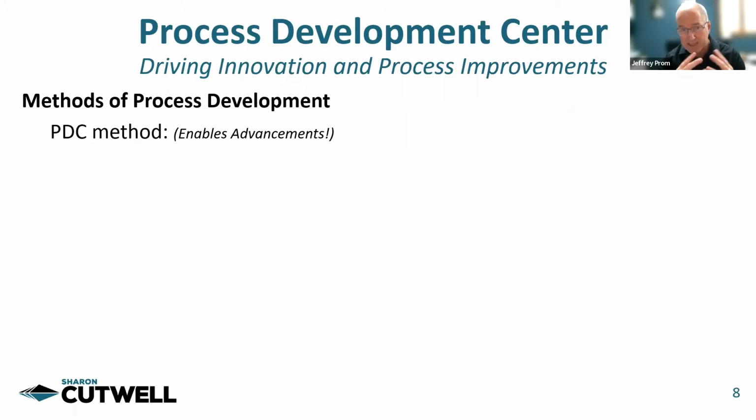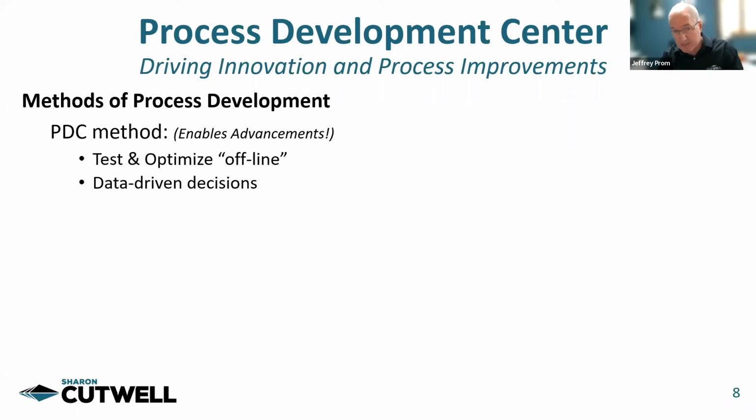So what is the PDC method? Well, it is one that we believe enables advancements. It doesn't limit it, but enables advancements, because we are able to test and optimize processes offline. We are not disruptive to our customers' environments. We have a tremendous amount of data that we are using to make these decisions with on the various inspection and analyzation equipment that we have. And we allow for really rapid solutions.